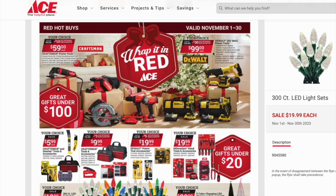You got the DeWalt 20 volt max power tools with a PowerStack battery. So there's a PowerStack battery in here. Oh yeah, there it is right here. You got a sander, I believe brushless. You got a reciprocating saw. You got an impact driver kit with one battery, charger, and a case. And then you got a drill driver, battery, and a case. So all those are $99 each.